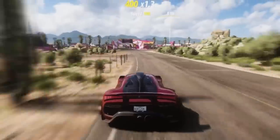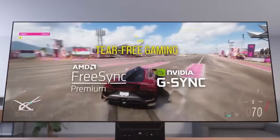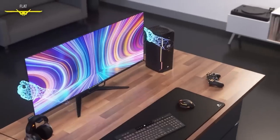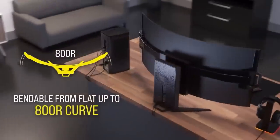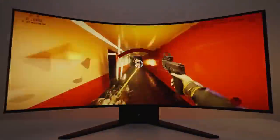So it's great for people who worry about that kind of variance of frame rate, where you want to have the refresh tied to that. I think that's really useful. So we have 45 inches of OLED awesome that you can flex from flat up to 800R. You've got 240 hertz, 0.03 millisecond response time. You've got true blacks. You've also got the burn-in protection. You've got a boatload of ports and just sheer awesome in-game. What else is there to say?